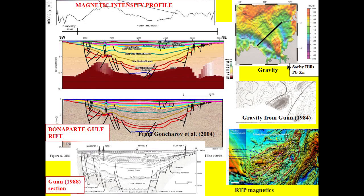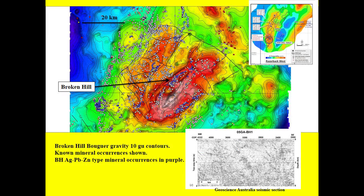Because here we are at Broken Hill. And at Broken Hill, there are these two big gravity anomalies, which obviously come from deep down. A lot of people have said that Broken Hill is a rift. Now, what is really striking is that the known lead, zinc, and other mineralization tends to form on the edges of these big gravity anomalies. This is the line of lode of the Broken Hill ore body.